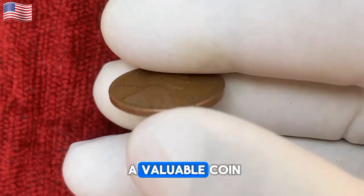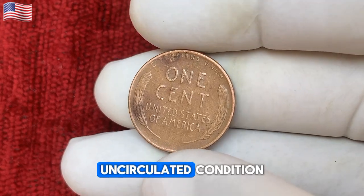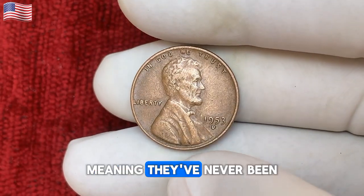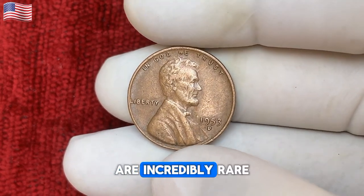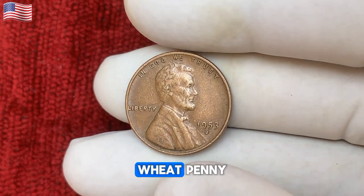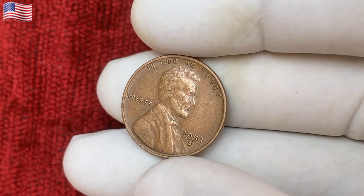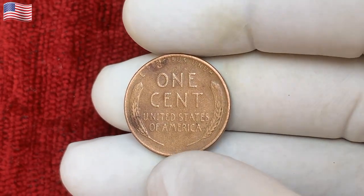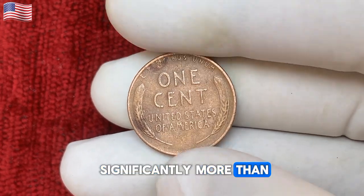But the key to a valuable coin is condition, and if you happen to have one of these pennies in excellent, uncirculated condition, then you're in for a real treat. Coins in mint state, meaning they've never been in circulation and are in perfect or near perfect condition, are incredibly rare, especially when it comes to older coins like the 1953 Lincoln Wheat Penny. The more pristine the coin, the more valuable it is. If you happen to have a 1953 penny that has been carefully stored, kept away from the wear and tear of everyday handling, it could be worth significantly more than face value.